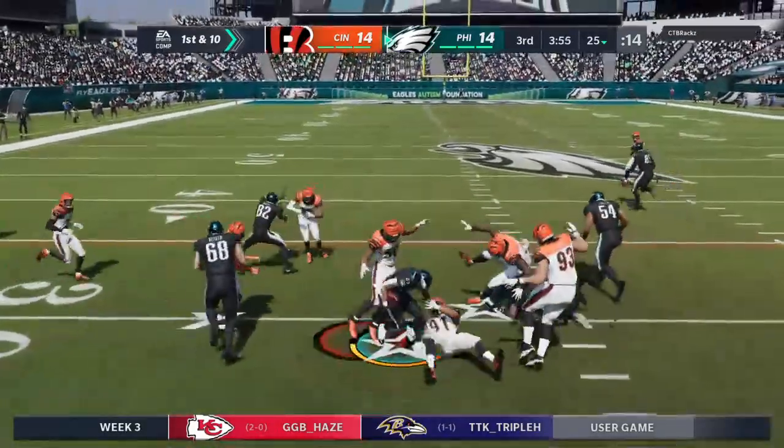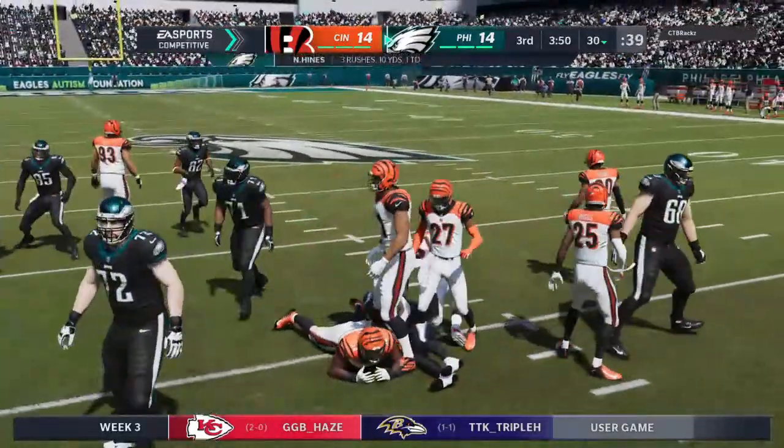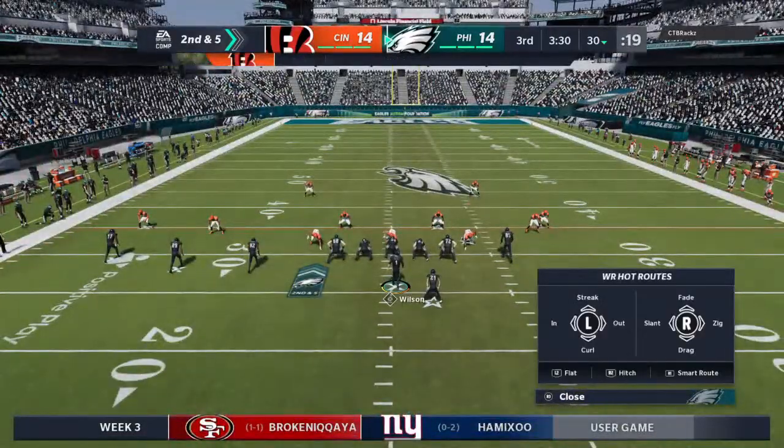They'll start on the ground with Hines. And this will be a gain of 5 as he gets it to the 30. Well, they're hoping that the second half is better for him than the first half. They've got to find a way to get him going. He's a big part of their offense.